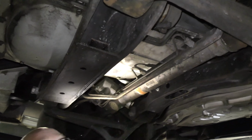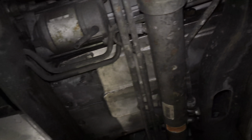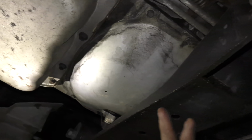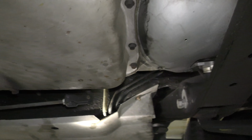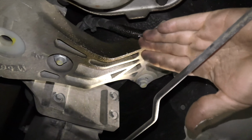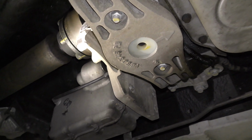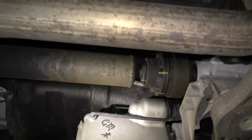Here's the oil pan. Nothing leaking there. Go back to the transmission. Nothing wet. There's some wetness here. That's from that oil drain plug. The wind's blowing oil everywhere. We need to get that fixed. And this is also from the oil drain plug. It's blowing off the frame and catching. Transmission mount looks good. Drive shaft's nice and solid.